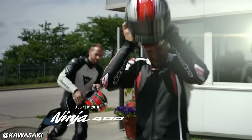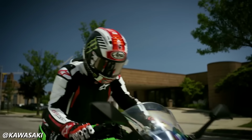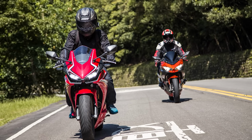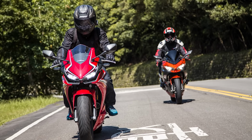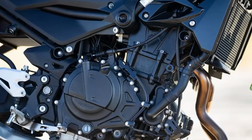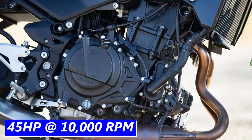The Ninja 400 upped the ante not just for the 300 sport bike class, but even larger middleweight sport bikes like the Honda CBR 500R, which got put on notice, where the Ninja proved that the minuscule horsepower advantage the CBR had was negligible when it weighs 50 pounds more. The Ninja 400 uses a 399cc parallel twin that makes 45 horsepower at 10,000 RPM.